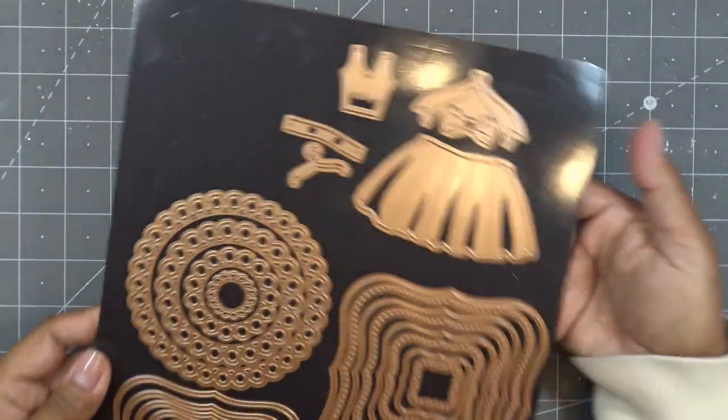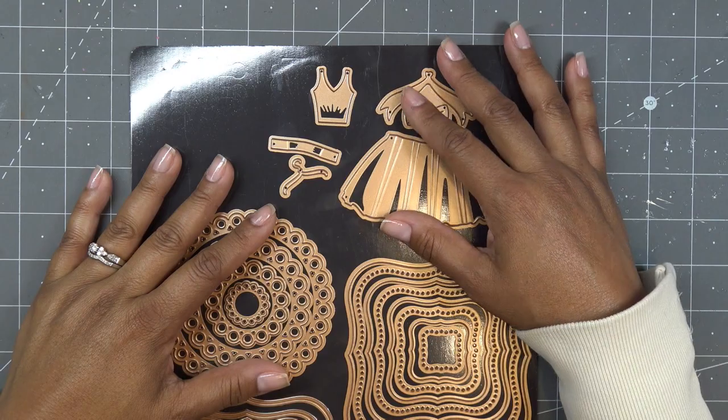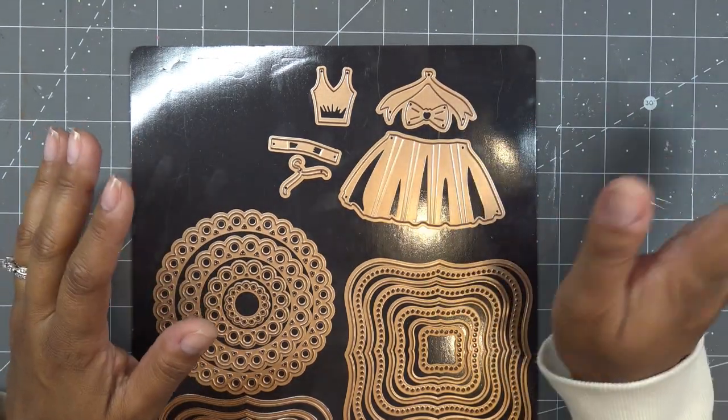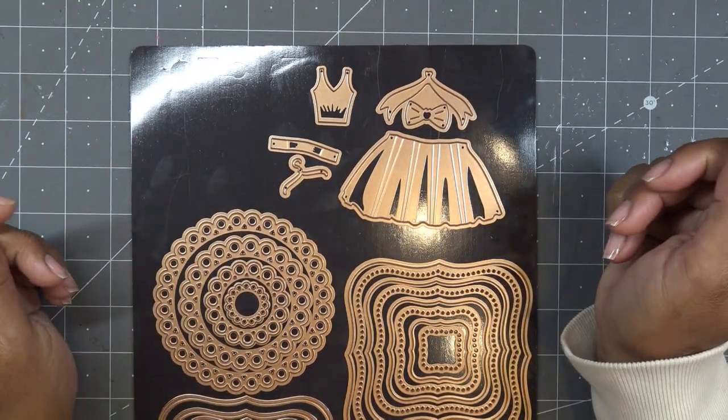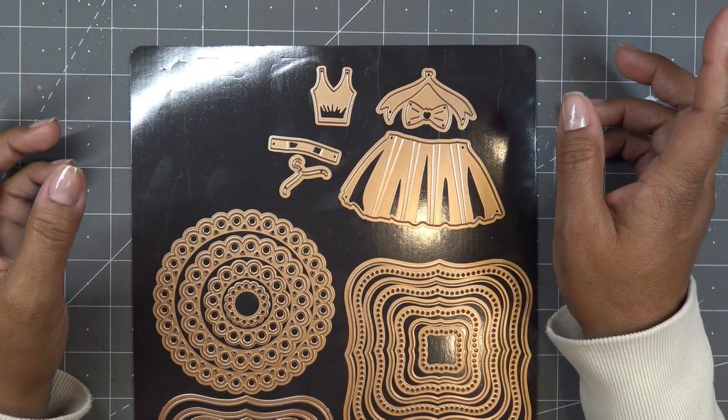So I think today we're going to work with maybe these two. I'm not going to fire up my foil press today, but in the next project I will definitely, because you have the sweet cardlets that have the same kind of thing going on, and these guys also have foiling with them. So let me grab some papers, and we'll get started.